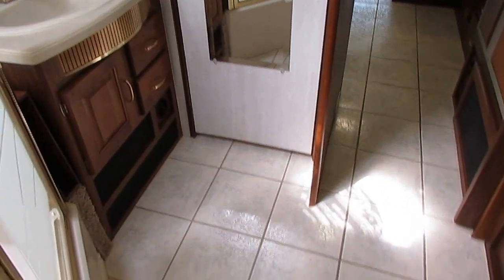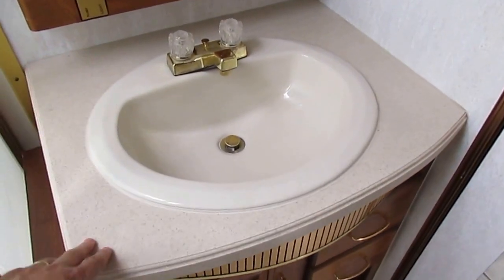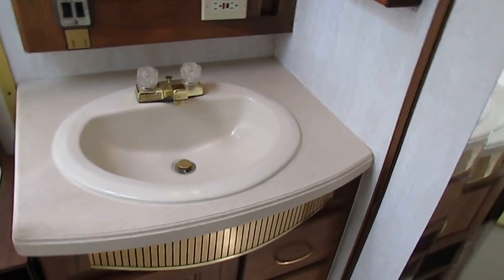This beautiful bathroom, and it's got the ceramic tile floor all the way through. Of course, your vanity area. Let's see here. Oh yeah, there's my lights. Got a vent fan up there, and you can look around the vent fan, look around the skylight and the shower. There's no water leaks anywhere.